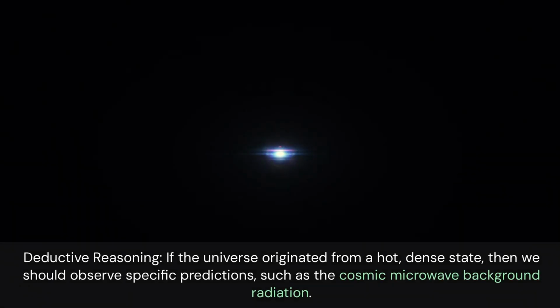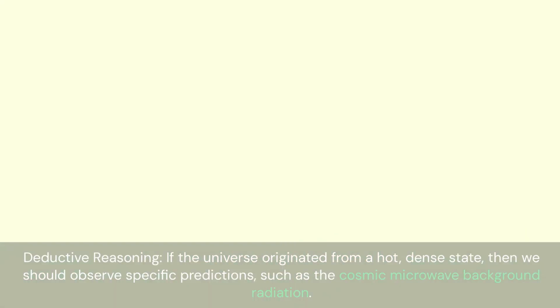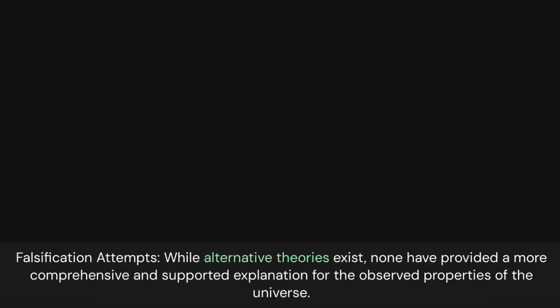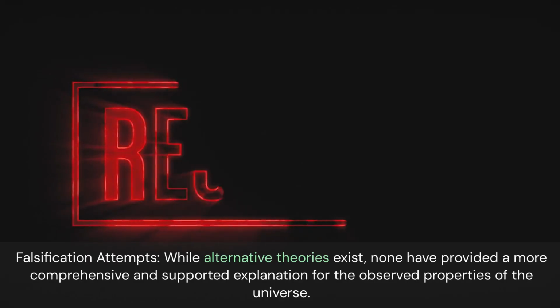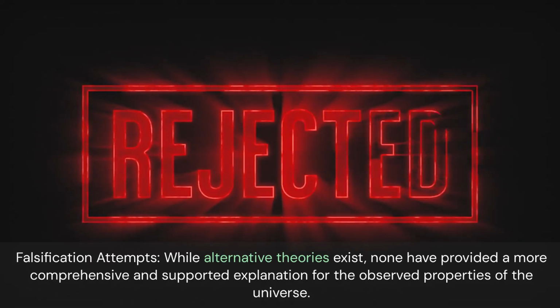Deductive reasoning: if the universe originated from a hot, dense state, then we should observe specific predictions, such as the cosmic microwave background radiation. Falsification attempts: while alternative theories exist, none have provided a more comprehensive and supported explanation for the observed properties of the universe.